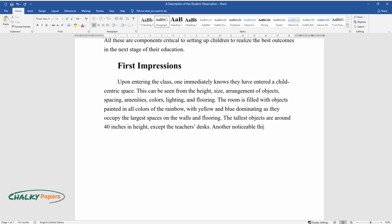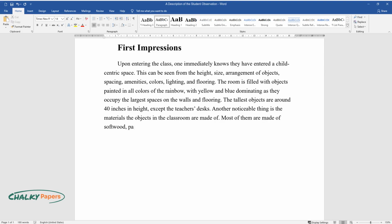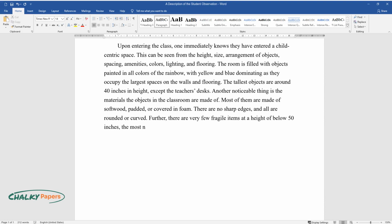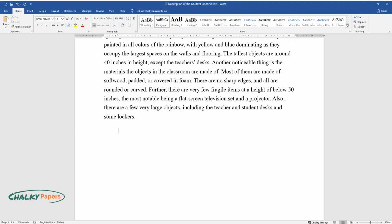Another noticeable thing is the materials the objects in the classroom are made of. Most of them are made of softwood, padded, or covered in foam. There are no sharp edges, and all are rounded or curved. Further, there are very few fragile items at a height of below 50 inches, the most notable being a flat-screen television set and a projector. Also, there are a few very large objects, including the teacher and student desks and some lockers.